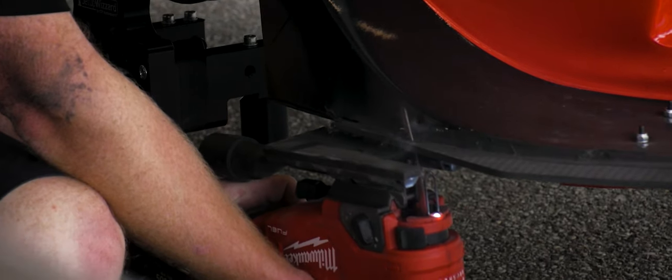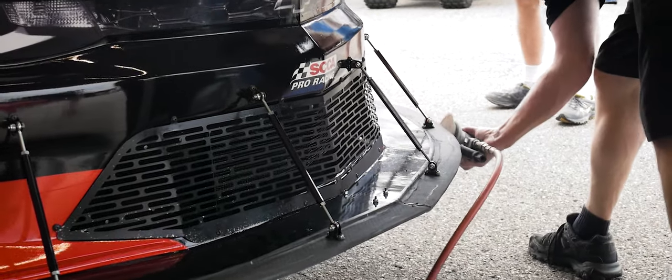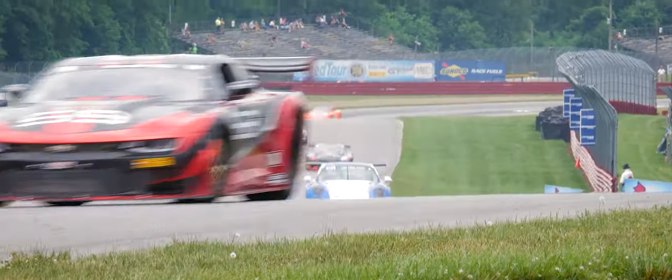Some of the changes that we've made for this weekend, there's been a rule change, and it allowed us 2.5 inches of more front splitter. So if you can look at the car now, it's got struts on it. So it should give us a little more downforce on the front of the car. I don't know, we'll see.